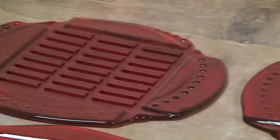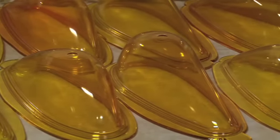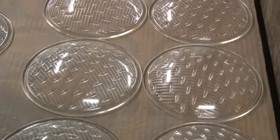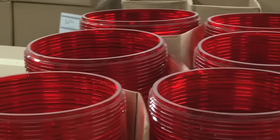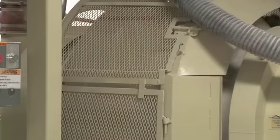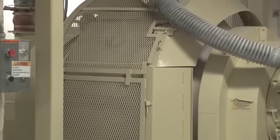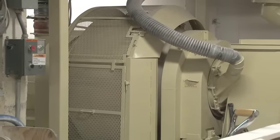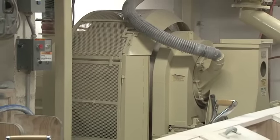Kopp Glass is a world-leading producer of precision-molded borosilicate glass used for airport and aircraft lighting, architectural lighting, theatrical lighting, railroad and traffic signals, and other industrial applications. To blend more than 300 glass compositions in unlimited colors, David Pungratz, the company's mix and melt manager, relies on a rotary batch mixer from Munson Machinery.